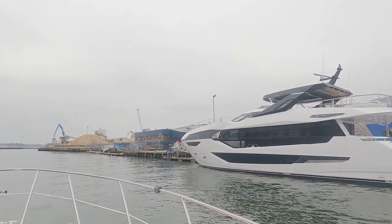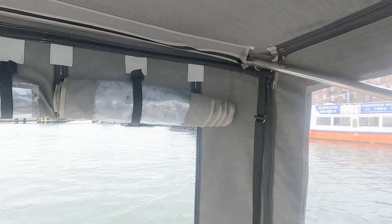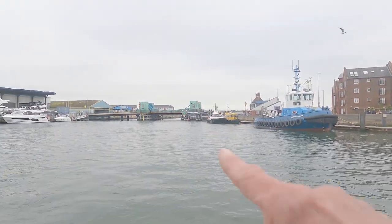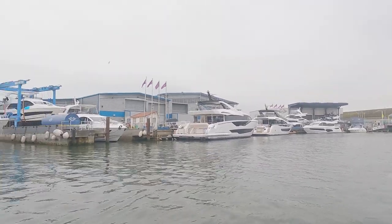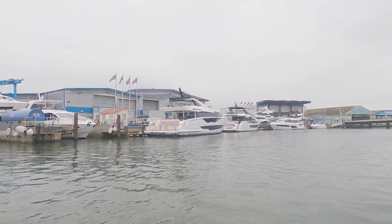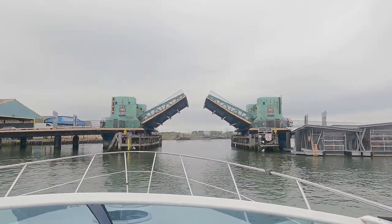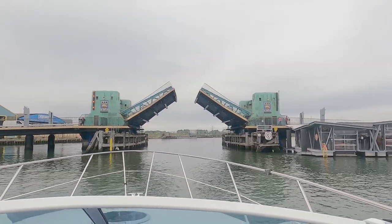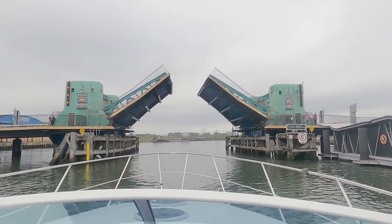Anyway, we are just waiting for the bridge. Cheers. Over there, just taking on a drop of fuel. Everyone who's watched my videos will have seen loads of these, but this is Sunseeker Factory here in Poole. So this is the old town bridge, which has been around for a long time. And occasionally it goes wrong, but today we're lucky and it's working.